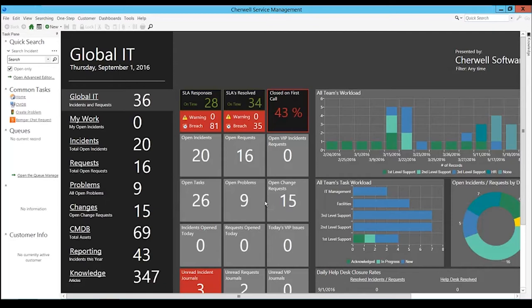So one of the unique features of Cherwell that I like to focus on is the dashboard capability. You should be seeing the global IT dashboard for Cherwell 8, which highlights, as a global IT manager, all of the workload, all of the work effort being funneled into the service desk. What are we working on? What are we spending our time on? How much time is being spent and where? All of those details.